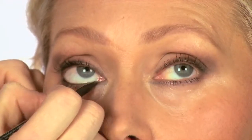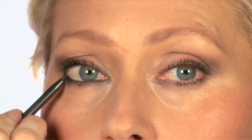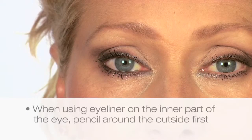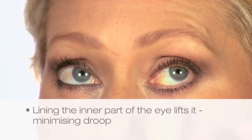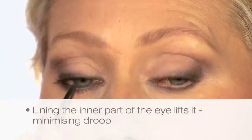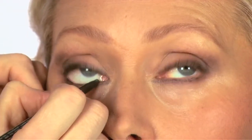A lot of women do this on the inside of their eye only, and it will actually make your eyes look smaller. You can already see right away it lifts that bottom eyelid. If you want to use eyeliner on the inner part of your eye and you want your eye to look bigger, make sure you've penciled around the outside of your eye first. As we get older, the bottom of our eye actually sags down. That's why lining the inner part of our eye lifts it and makes it look more dramatic.